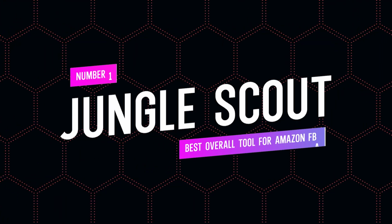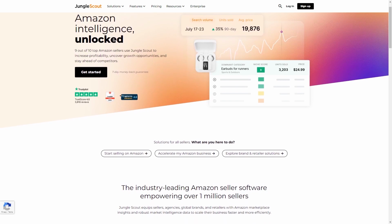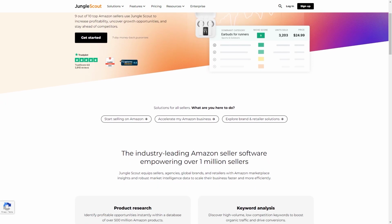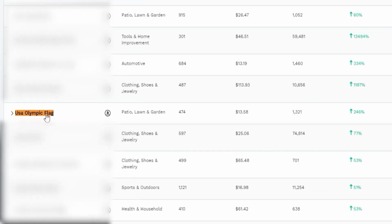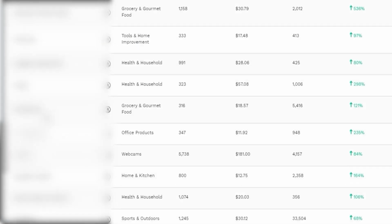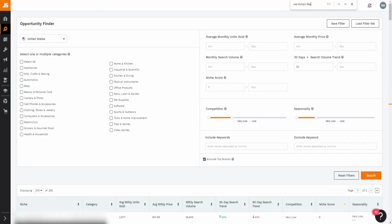Number 1. Jungle Scout, Best Overall Tool for Amazon FBA. Jungle Scout is a powerful tool designed to help Amazon sellers with product research and market insights. Sellers can use Jungle Scout to identify profitable products by analyzing sales data and market trends. This reduces the guesswork involved in choosing which products to sell.